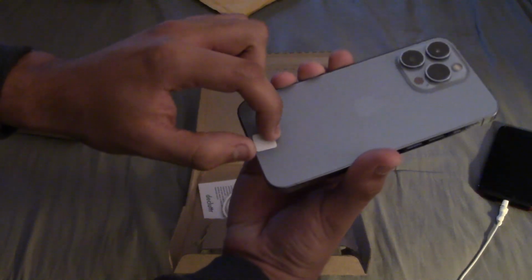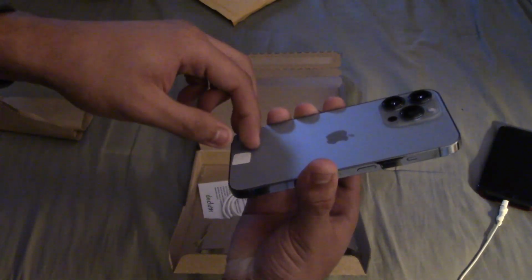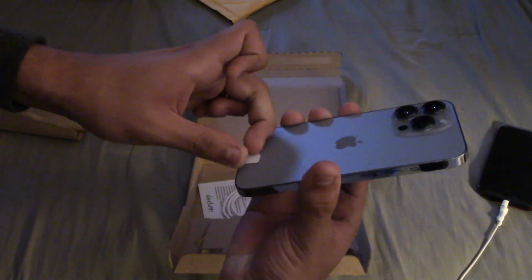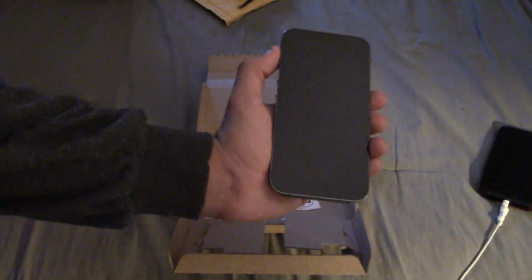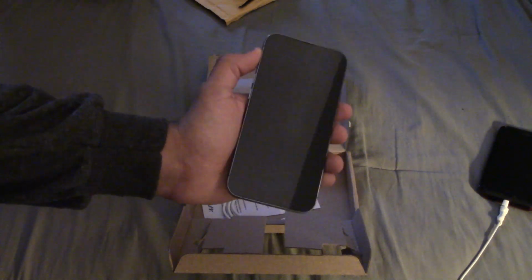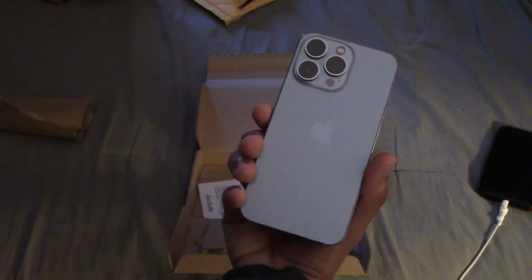Oh, pretty nice, dude. There's this white tape on the back. I don't know what it is from. Can I peel it off? I wonder what it is. It might just be that little sticker. I don't know. All right, and here it is. Wow, dude. I got the normal size 13 Pro, and my sister opened up my case. Damn, this blue color looks nice.